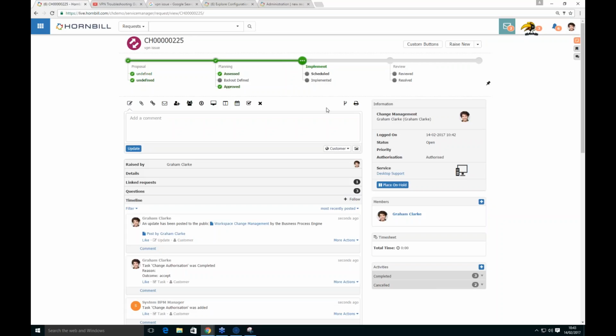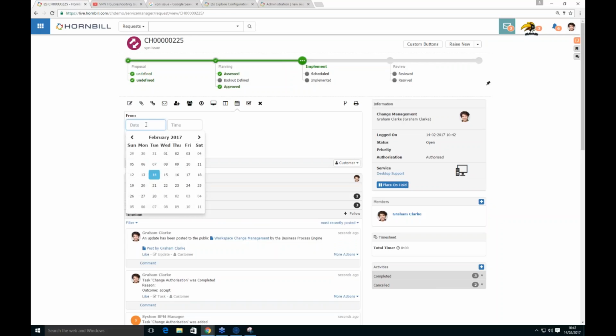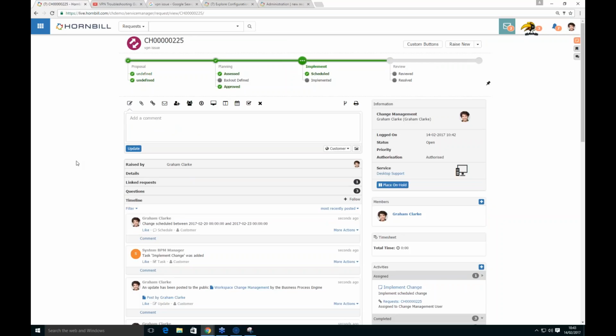So we've now been given a task to schedule this in, and we have this helpful icon in the top to say when would you like this to go from and to. So from the 20th to, let's say, the 23rd, schedule that in. And again, we've now been given a task to implement this change, and that checkpoint has been ticked. So this heads-up display will hide the complexity of the process from the analyst or the end user, but it's nice and easy to see what's happened and what needs to happen.